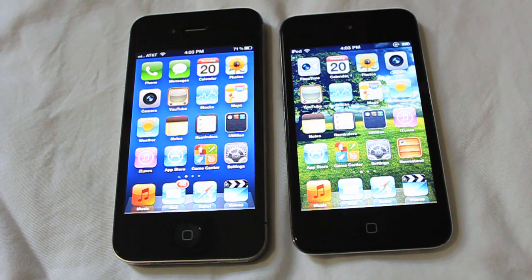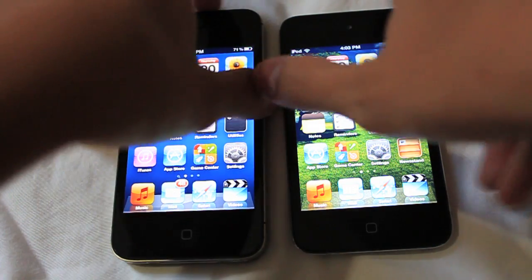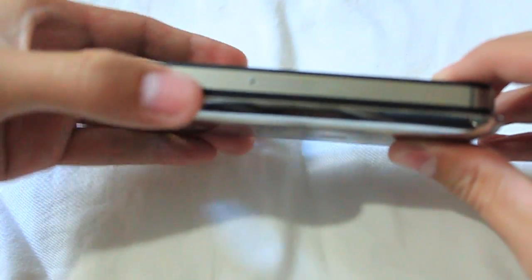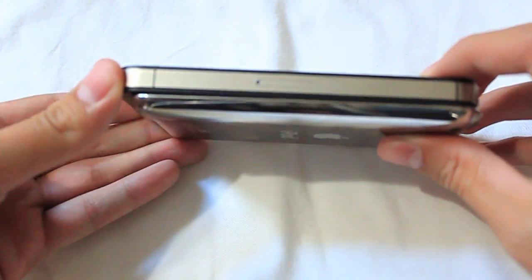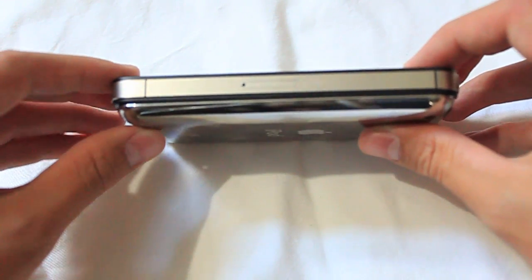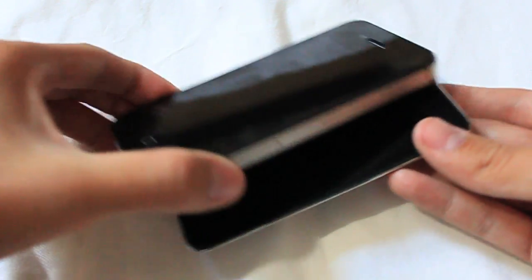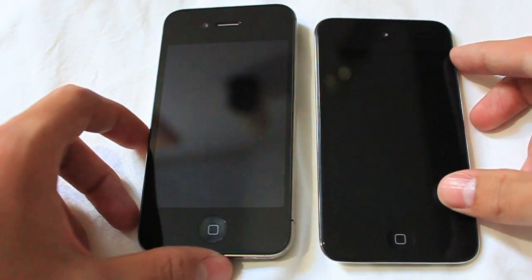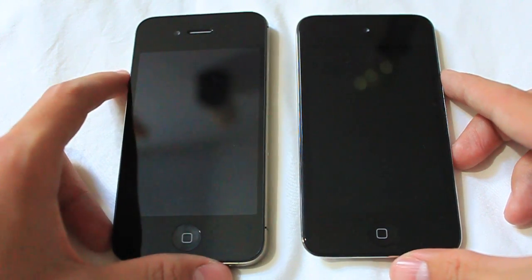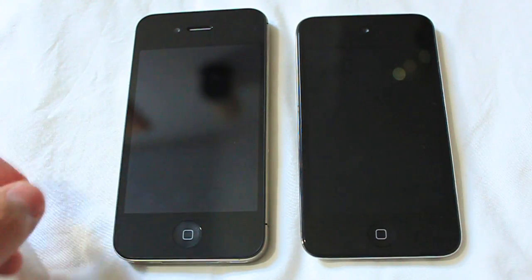iDevices. So to start off, let's just do a quick screen size comparison between the two. I'll sandwich these guys for you, and you can clearly see the iPod Touch 4G or 5G is significantly thinner, but you also have to account that the iPhone 4S has all the cellular communication stuff in there, such as an antenna and other things like that.